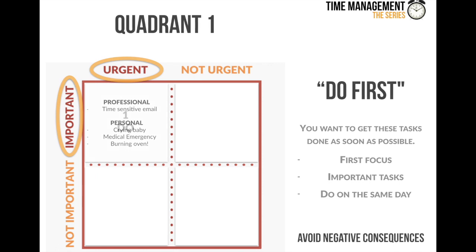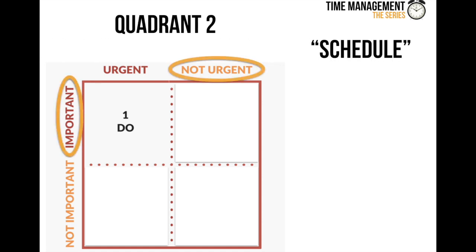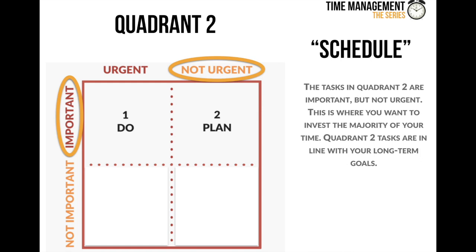So now we move on to quadrant number 2. The second quadrant describes tasks that are important, but not necessarily urgent. This is where you want to invest the majority of your time, because the quadrant 2 tasks are probably in line with your long-term goals. So, what are some examples of these tasks?